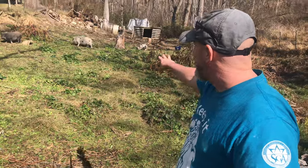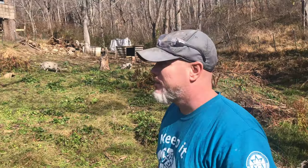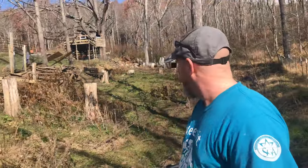When we first moved here, I took a lot of these big trees out. There's probably 10 or more big stumps from big trees I took out. And most of that was firewood. Some of this stuff is still laying here, actually, 7 years later. But this has turned into a great enclosure for our pigs.